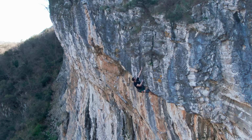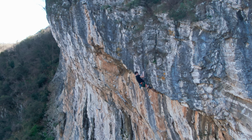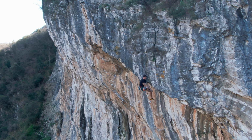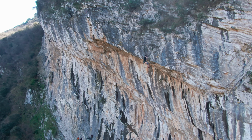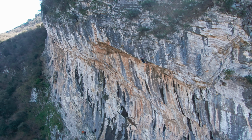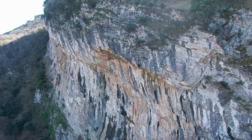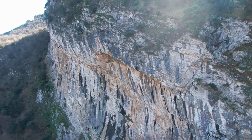So after I clipped the anchor, I down climbed the last few meters and I took a look into the 9A, which just starts traversing all the way left, following the lip of this roof. So I think the first part is 8B+ or 8C.